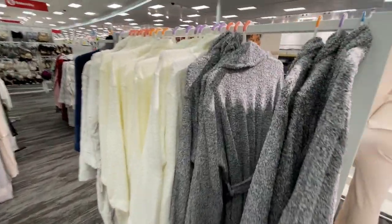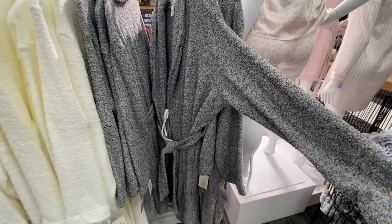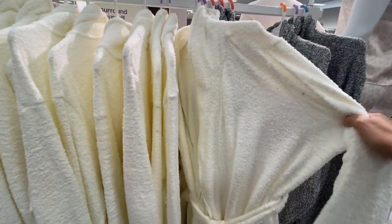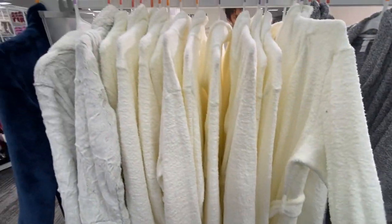And they even have some beautiful robes as well. Look at these gorgeous robes. They feel super soft and comfortable as well. They come in different colors. I love this white one. That's really pretty.